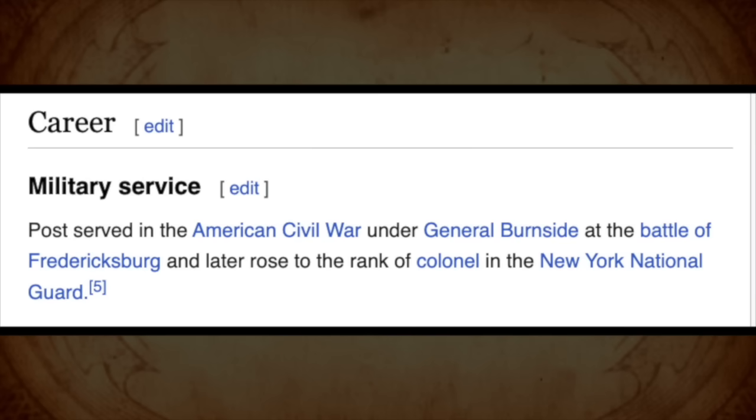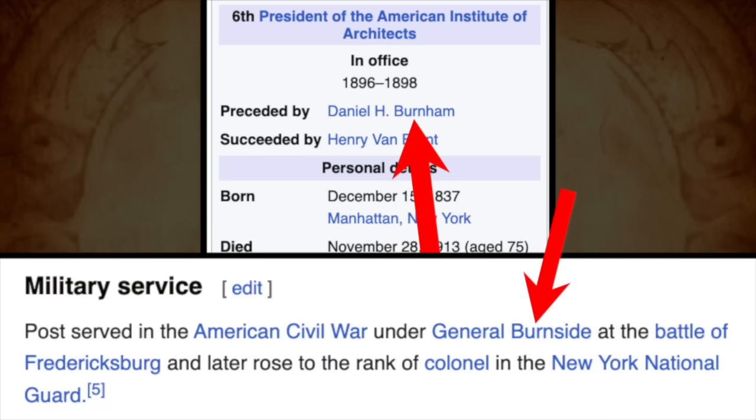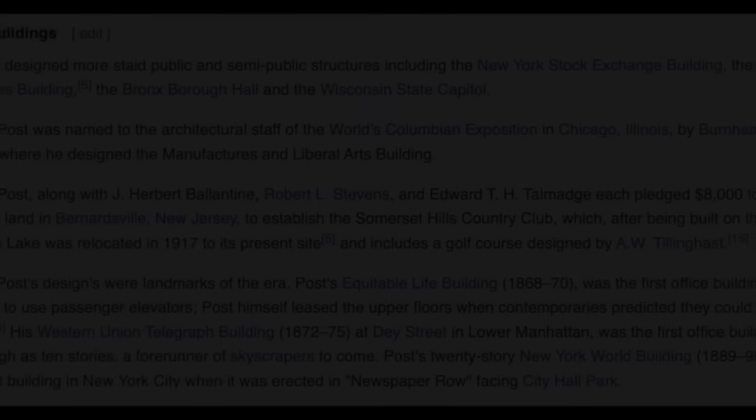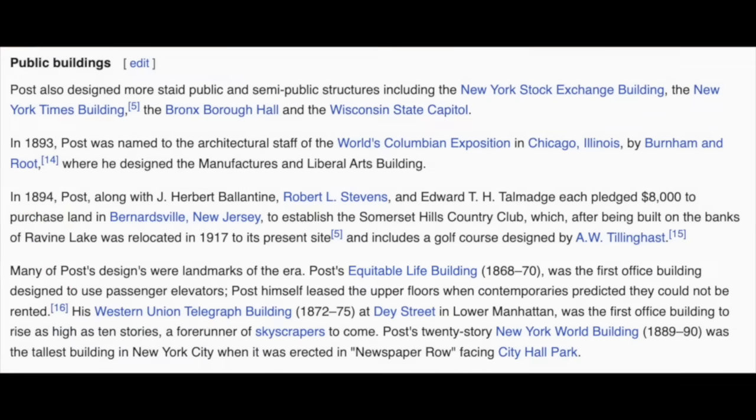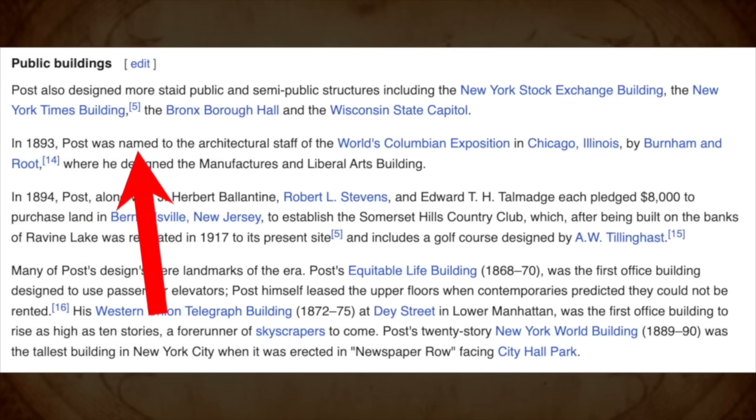Where we can go back to George B. Post's narrative, where he was under General Burnside, and then proceeded by Burnham. We have repeating fire names within the same guy's narrative. And I'm not done. Are you still on the fence? Let's go to his public buildings section, where in 1893, Post was supposedly named to the architectural staff of the World's Columbian Exposition in Chicago, Illinois, by yet another Burnham and Root.